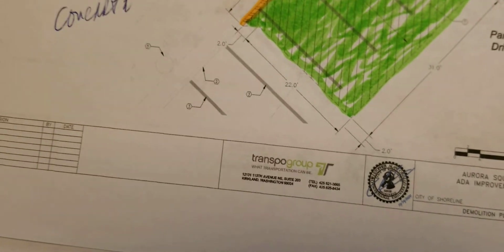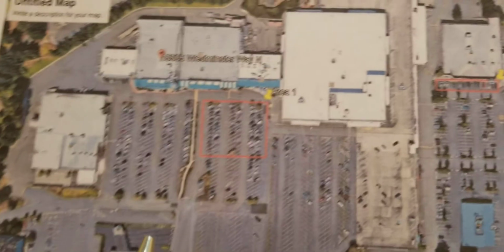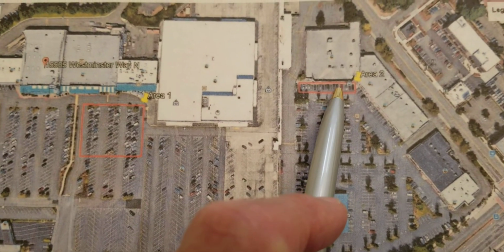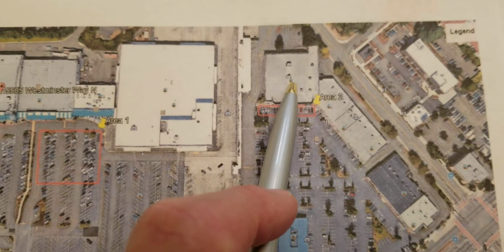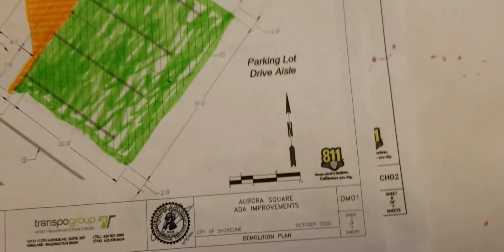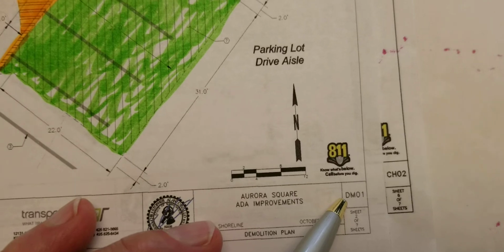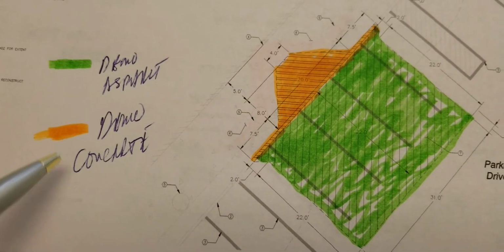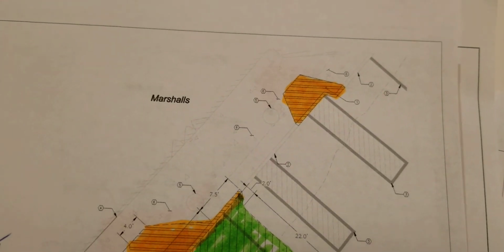Before I go any further, that sheet, I've created an aerial that's in this area, and then the other area that I'll talk about soon is over here in front of Marshall's. So there's Central Market. Okay, now in front of Marshall's, we've got a demo plan, DM01. Green is for demo asphalt, the orange is for concrete demo. So we have to take out those areas.